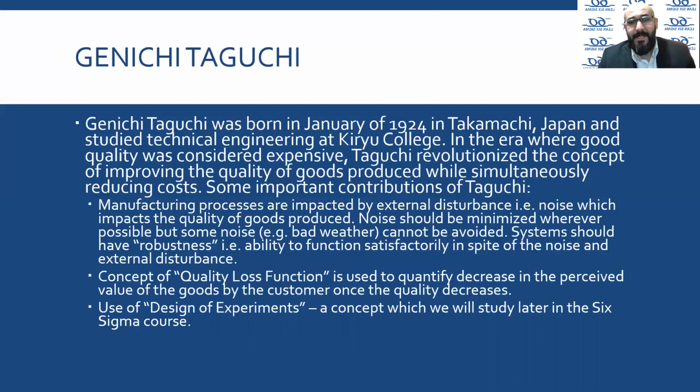Noise should be minimized whenever possible. He talked about noise as the external environment that might impact the process. Anything that would impact the process would be called noise. This is what we call the external disturbance as well. It impacts the products, of course.